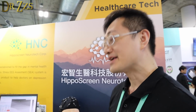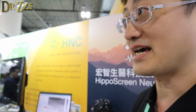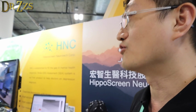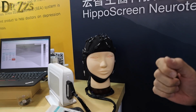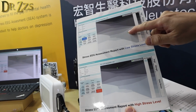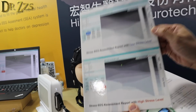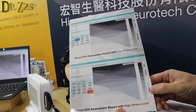So tell me about what you got here. Yeah, this system is designed for helping doctors with depression diagnosis. Because today, doctors have no weapon. They can only ask some questions and follow the guideline based on their experience to make a decision. So we built this system. It can record the EEG data, that means your brain wave, and analyze it with an AI algorithm to generate an assessment report just like this. The green spot here, that's the assessment result. And the dark zone, that's a dangerous zone, so it is very easy to understand how far away from depression. So with this report, the doctor can explain to the patient more easily and also provide a more accurate assessment result.